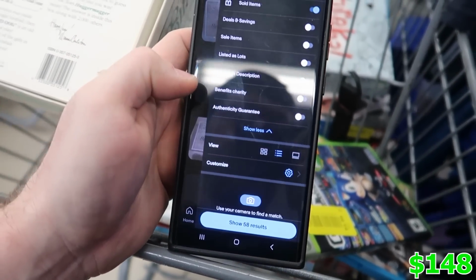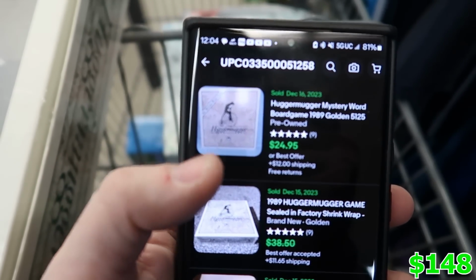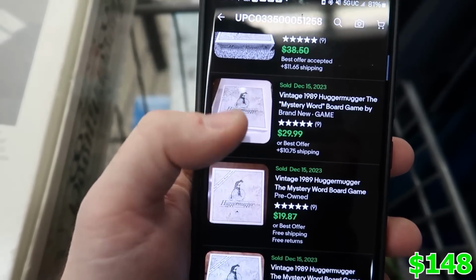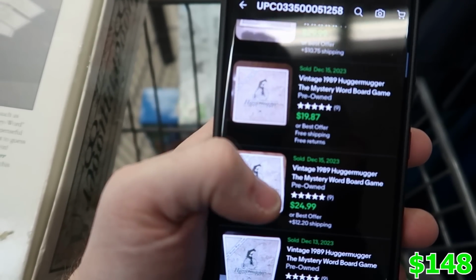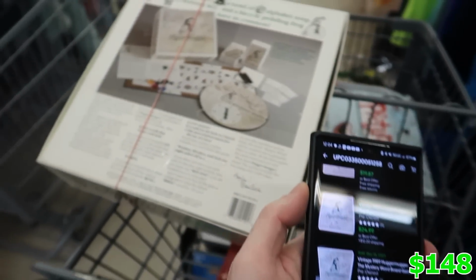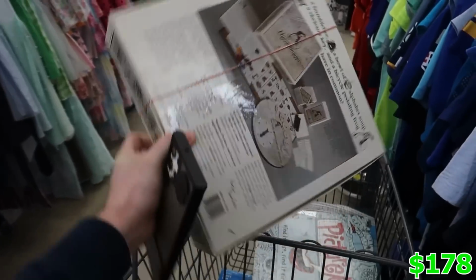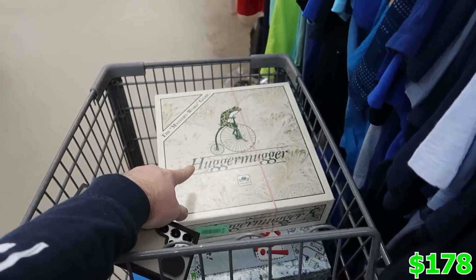If I take a look, yeah, 58 solds. Oh, there goes my phone. And these are the sold listings, 25 plus 12 shipping used, $20 used, 25 plus 12 shipping used. So yeah, definitely gonna be worth it. I could probably get 30, 40 bucks on Amazon used. Sweet, great score. Keep an eye out for Hugger Mugger.